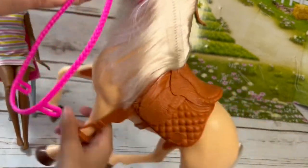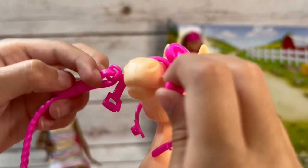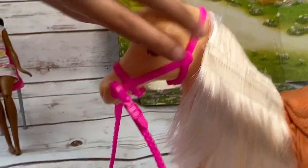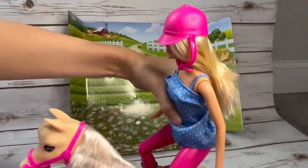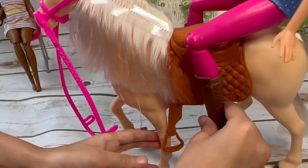So let's put the bridle on. As you know, it has the same thing that you have to do to her. Okay guys, so I got the bridle on and now it's time for the Barbie to go riding. So I think she can fit her foot in the stirrup, can she? I think so.